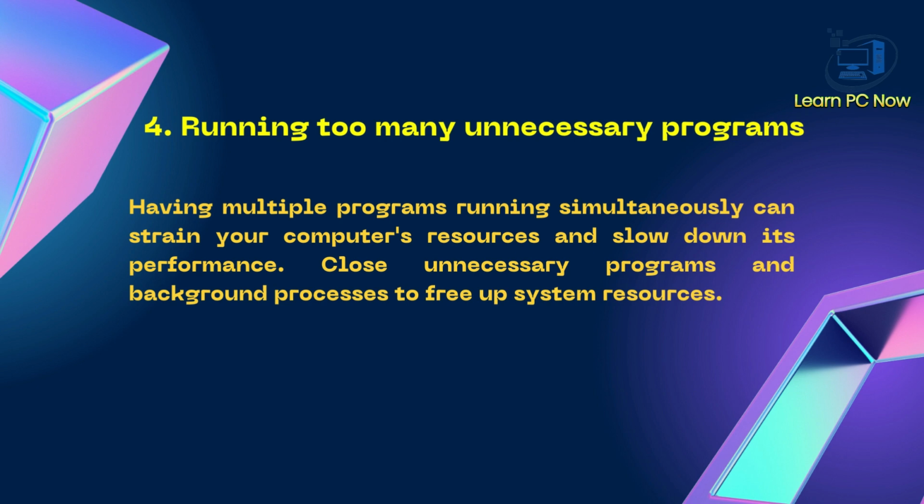4. Running too many unnecessary programs. Having multiple programs running simultaneously can strain your computer's resources and slow down its performance. Close unnecessary programs and background processes to free up system resources.